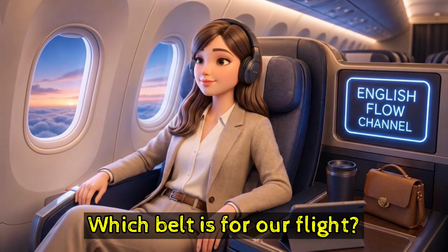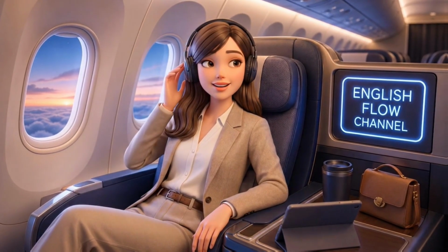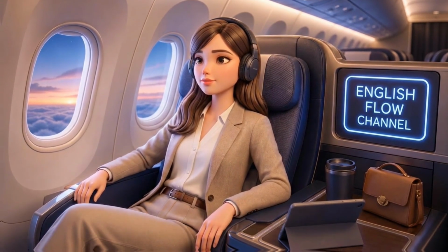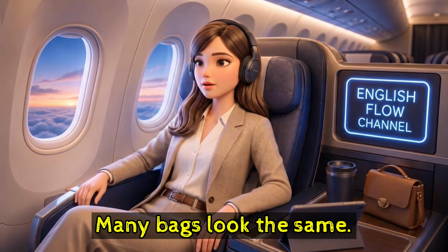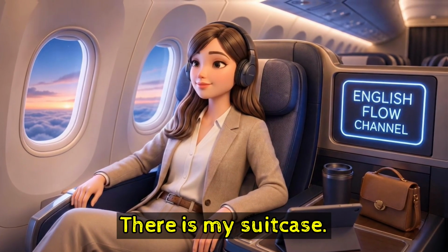Which belt is for our flight? Our flight is on belt 6. I am waiting for my suitcase. Many bags look the same. There is my suitcase.